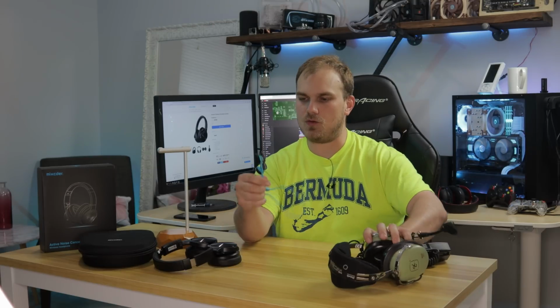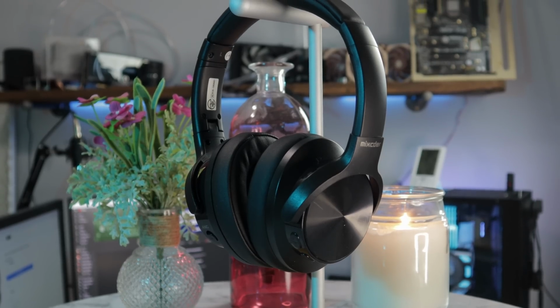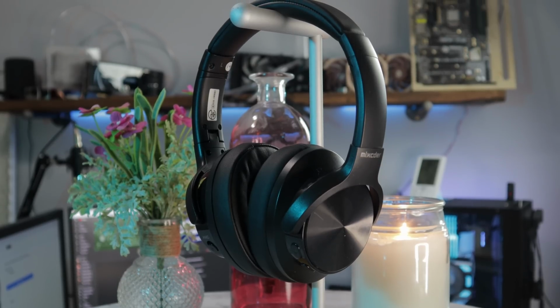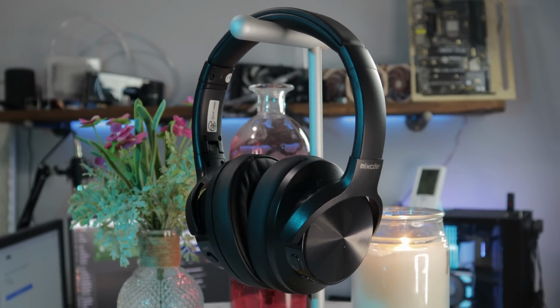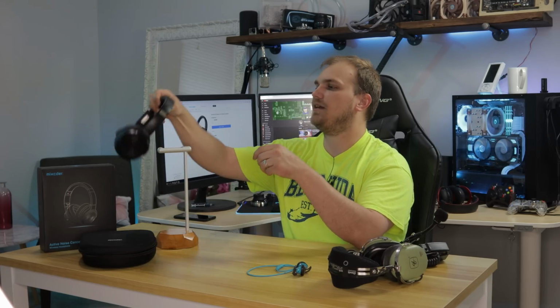So today we got some headsets, some headphones, some more headphones, and that's kind of what we're talking about today. So these are the Mixcder E9 active noise canceling headset, and it's really good, especially for the price. These things are amazing.